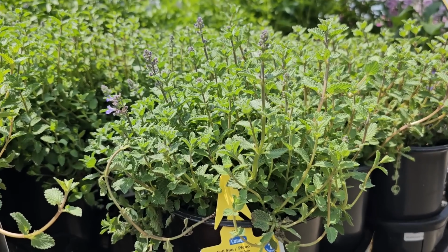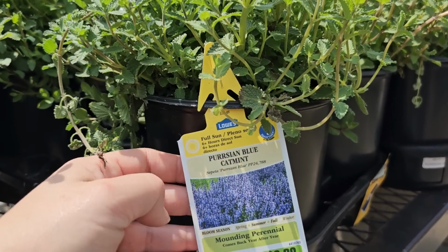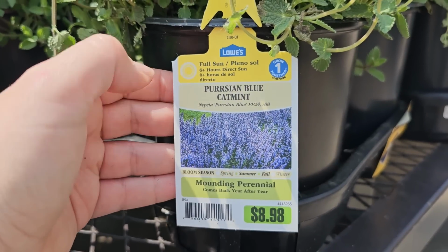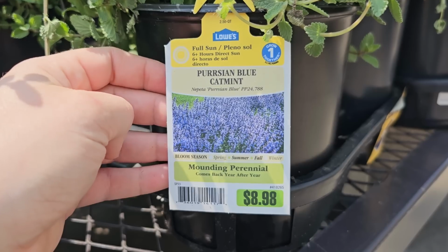And lots of Nepeta. I actually really like the fragrance on Nepeta. It almost has a bit of a minty smell. I really enjoy it actually. It smells really nice over here right now. This is the Persian Blue Catmint or Nepeta Persian Blue. It is a full sun perennial needing 6+ hours of sun per day.